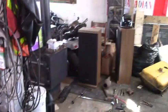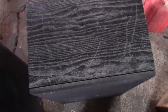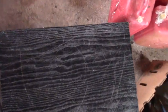Not quite as good as my Techniques. I think I showed you guys already. If I didn't, I'll show you in a minute. But yeah, they're a little scraped up, but they're not in too bad a shape. The surrounds are good and whatnot, so that's good.